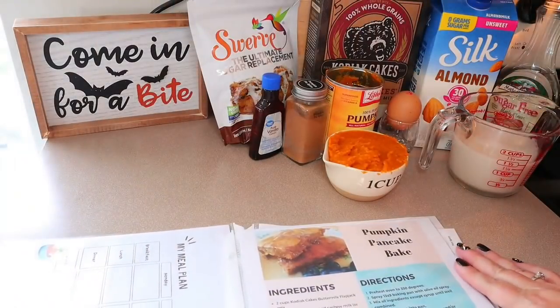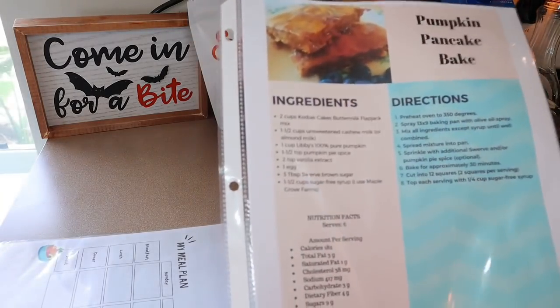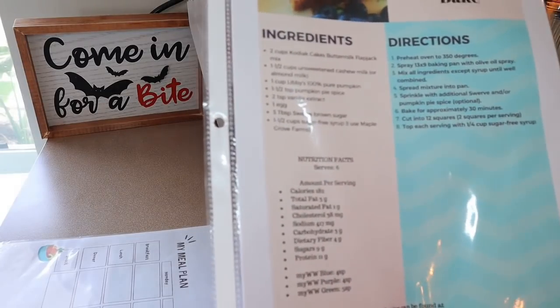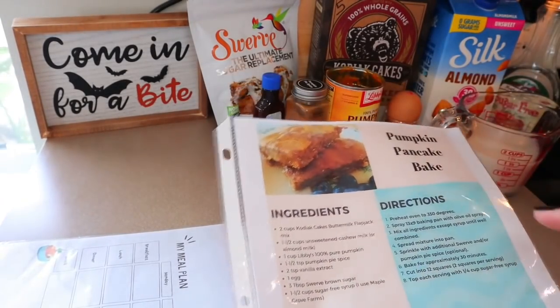So starting with breakfast this week, like I said, we're gonna be doing pumpkin pancake bake. This one is 4 points on blue and purple and 5 points on green, and calories is 182. So this recipe makes enough for 6. So let me run through the ingredients real quick.